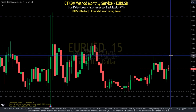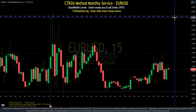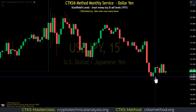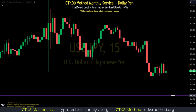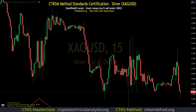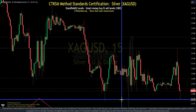If the ECB increases interest rates, we would expect that 107.44 level to be taken out and a push up to this smart money sell area at 107.60. We would expect to see dollar yen decrease as the DXY decreases and the euro dollar increases. Increasing yields and the potential for the federal funds rate to remain higher for longer is pushing commodities down. Therefore, it's very important to understand where the structural levels of support and resistance are inside the market.